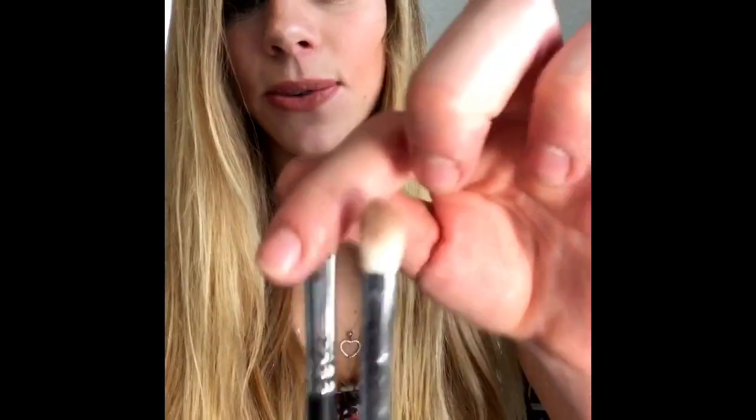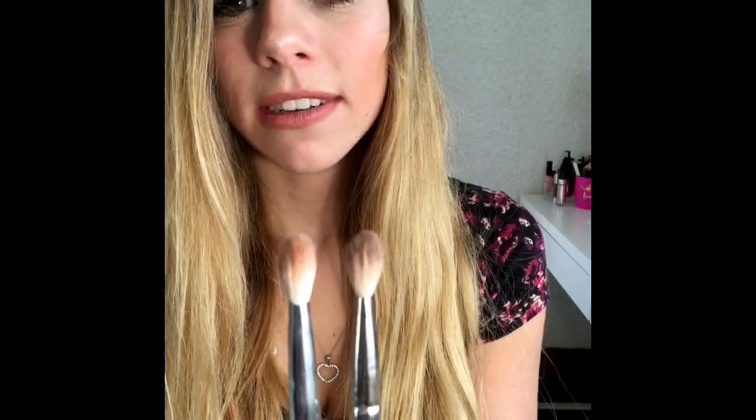Is this MAC or Morphe? Oops. Accidentally grabbed the MAC one because, okay, I'm just going to tell you guys now. The MAC 217 and Morphe 433 look almost exactly the same. There's other brushes in my hand. But this one right here is the MAC, and this one is the Morphe. You can tell they look almost exactly the same. The MAC one's a little bit fluffier, but that could just be because I've had it for a while and I've been using it every single day, but I think they're both the same. They both feel just as nice. I like my MAC one a little bit better, but just a little bit.